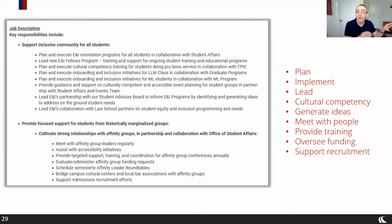Now, in many cases, the words that the job description is using are some of the words that you want to use. So you want to talk about planning, you want to talk about leading. The one I didn't like here is executing. I don't really like the word as a whole, and it's not a word I would use commonly in my vocabulary. But I think if you talk about implementing programs, you can get away with that. So not every word is going to be a good match.